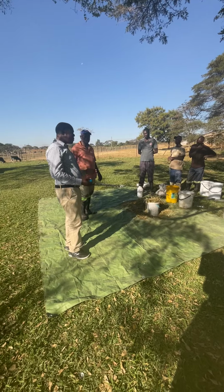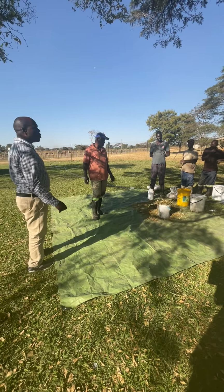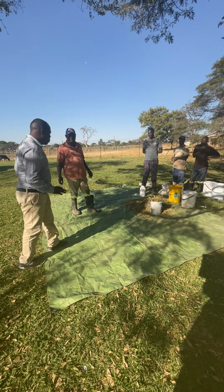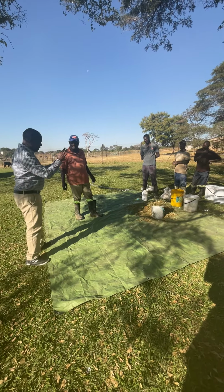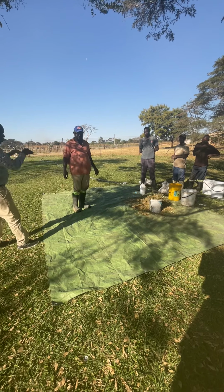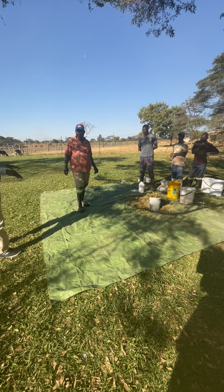You don't even need a shade, just make it like here, just the way it is, as long as you cover thoroughly. For the compacting, a tractor would walk like this, moving on top this way and then that way. Then we check so that it removes as much air as possible.